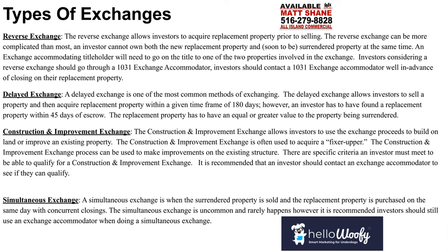Simultaneous exchange. A simultaneous exchange is when the surrendered property is sold and the replacement property is purchased on the same day with concurrent closings. The simultaneous exchange is uncommon and rarely happens. However, it is recommended investors should still use an exchange accommodator when doing a simultaneous exchange.